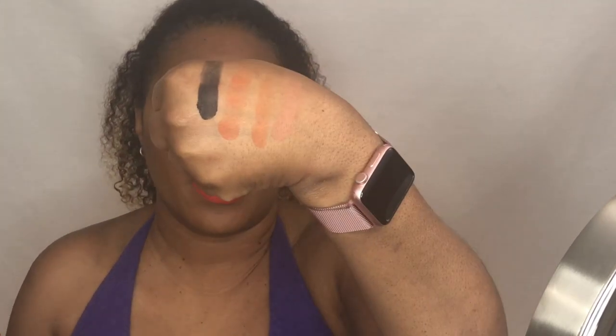And so Hangry, as you can see, the swatch stayed the same throughout. So that's a very pigmented color. You also want a black in your color palette, and I'm going to share with you the black. And again, that's very pigmented and it goes throughout the swatch.